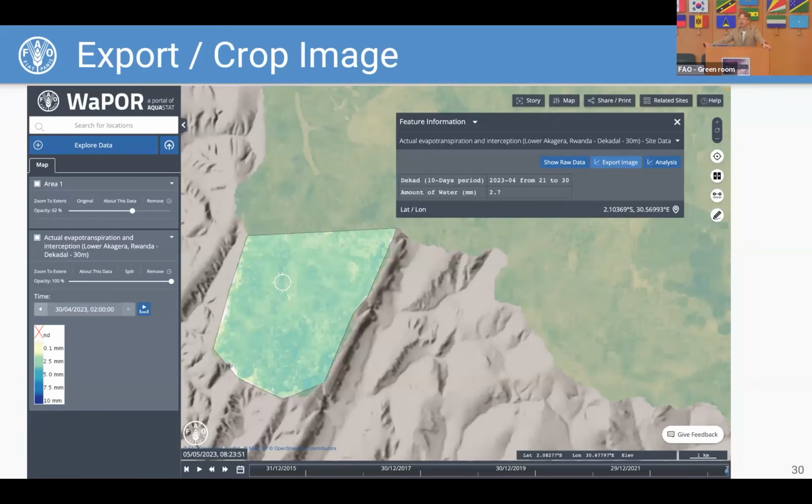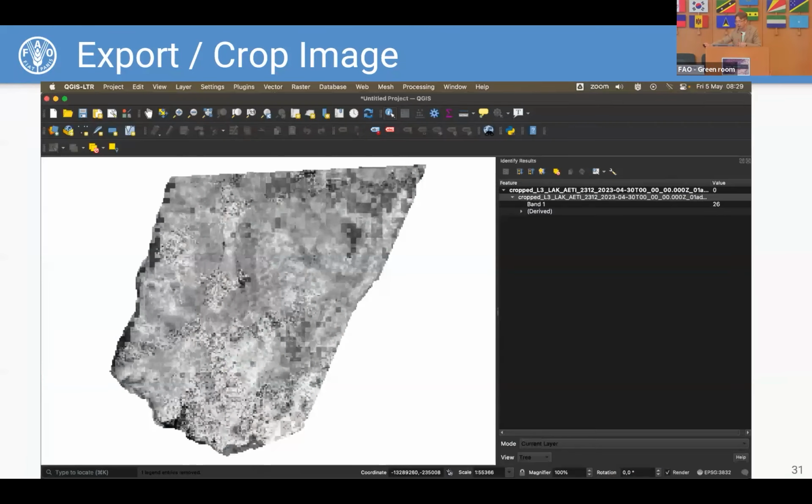So many of the data sets we have are very big, so they can be very expensive to download and very inconvenient, especially if you don't have such a good internet connection. So we offer the ability for not all data, but a lot of data, to be able to crop and export that. Again, we can use the well-known areas, or we can simply draw on the map. So here I'm drawing an area on a map that I'm interested in, and then I click the export, and then I'm able to see that map directly in QGIS and perform some offline analysis.